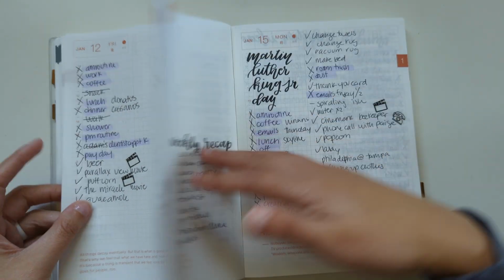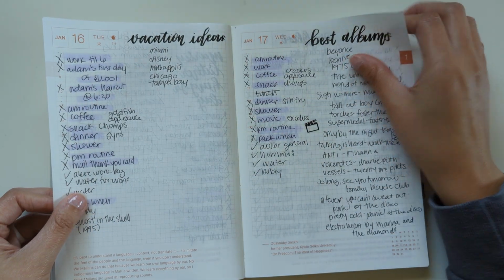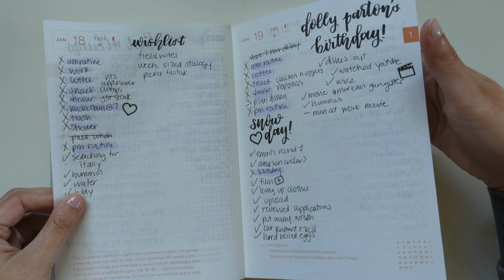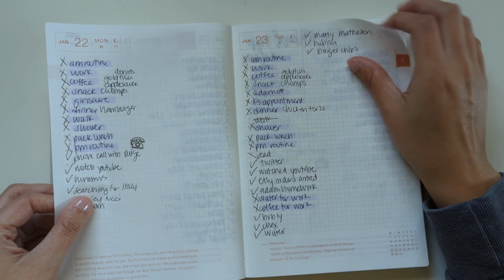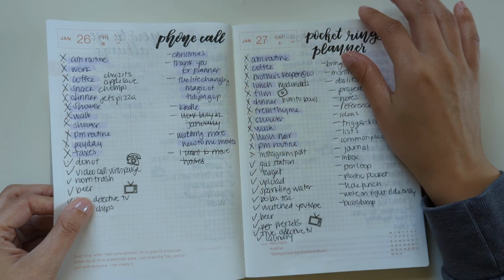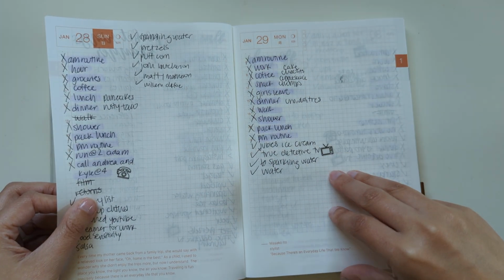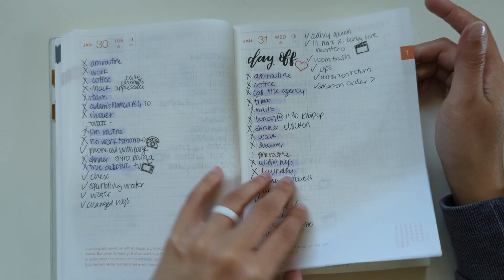I think I was feeling a bit restricted by only having one page per day, and if I needed more space for lists, I couldn't always put the list on the day that I made the list. So that became a little bit cumbersome for me, and probably part of the reason I ended up switching away. I have a lot of plan with mes and flip-throughs that are more specific for these weeks and months that I was in this planner.